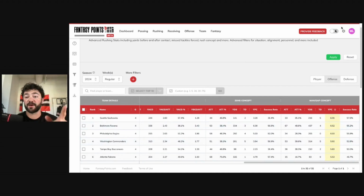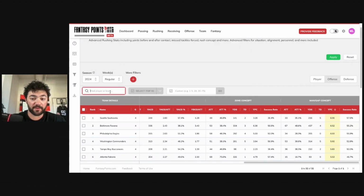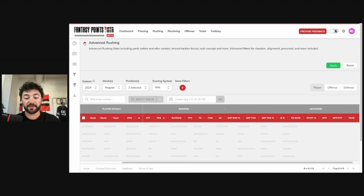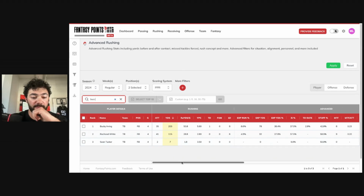So here's what happens when we find a big discrepancy like that. We go to rushing, we go to advanced rushing offense, and we go to the player tab. So what we're going to do right now is see if there's a Tampa Bay Buccaneer that has significantly more man gap runs than zone runs. I'm fascinated to see how they're using Bucky Irving and Rachaad White.